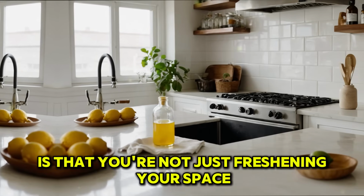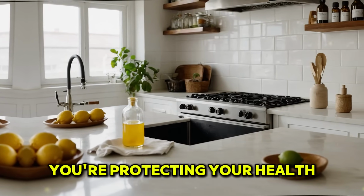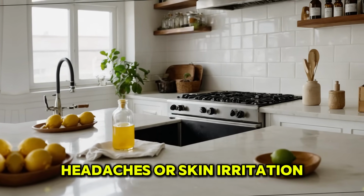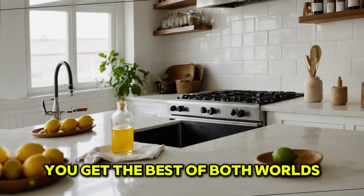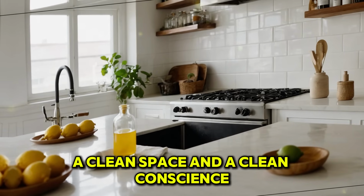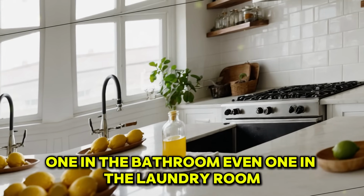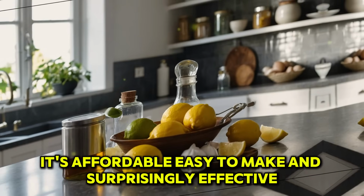What's even better is that you're not just freshening your space, you're protecting your health. Many store-bought cleaners contain chemicals that can trigger asthma, headaches, or skin irritation, especially over time. With this blend, you get the best of both worlds. A clean space and a clean conscience. You can keep a bottle in the kitchen, 1 in the bathroom, even 1 in the laundry room. It's affordable, easy to make, and surprisingly effective.